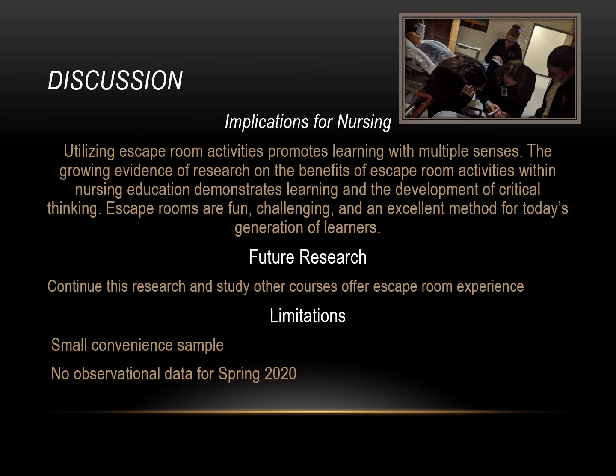Research has shown that escape rooms are excellent for promoting learning and the development of critical thinking. They are fun, challenging, and an excellent method for today's generation of learners. As far as future research, we want to continue this research and study other courses that offer escape room experiences, and our limitations were we had a small convenience sample and no observational data for the spring 2020 semester.